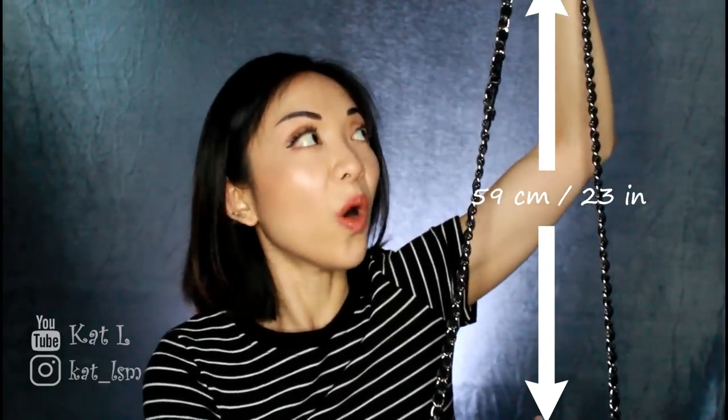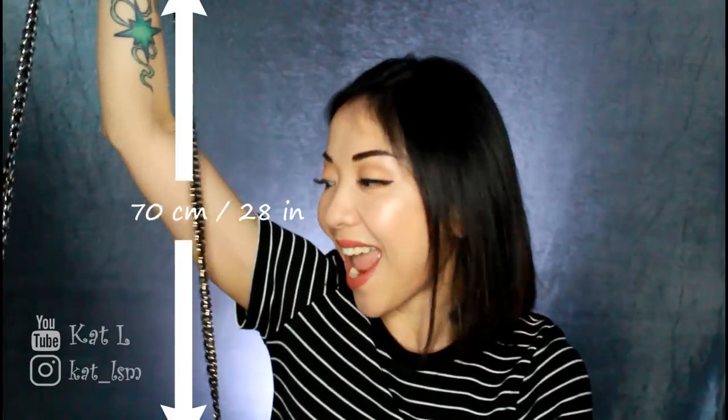Now when I lengthen the strap for my Chanel Jumbo, it is 59 centimeters or 23 inches, so that's pretty long. If you're going to wear it like a shoulder bag, you have to be pretty tall. But the Gabby bag, now that is crazy long. When I lengthen it, you can't even see it on the camera. From the top to the top of the bag, it is 70 centimeters. So that's crazy long. Take a look at the modeling shots. It is up to my knees, and you have to be like a supermodel to wear it.